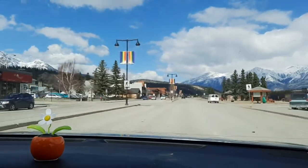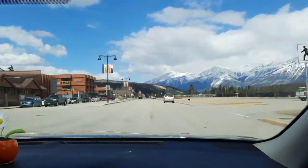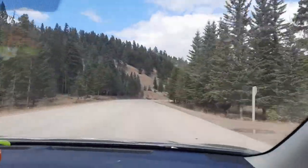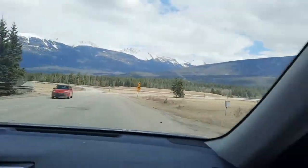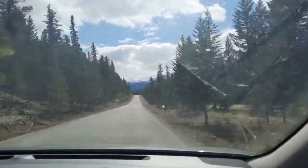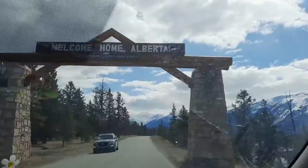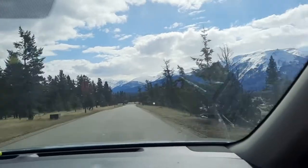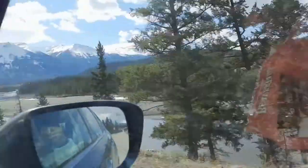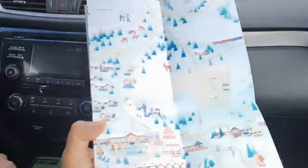On the way now to Jasper Fairmont Lodge, where we're gonna be staying for 2 nights. Jasper Fairmont Lodge is inside the Jasper National Park. We're already inside. We are just driving to go to our cabin. It's wonderful here. Oh, this is Lake Mildred, I guess, and it's still frozen.